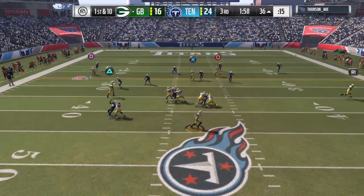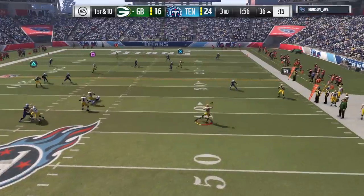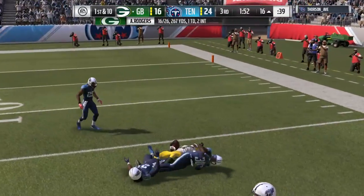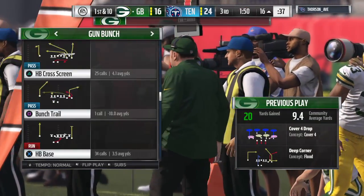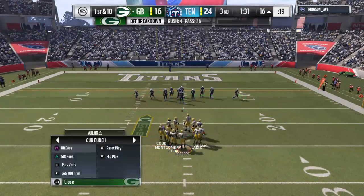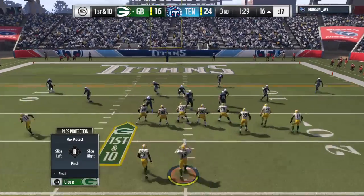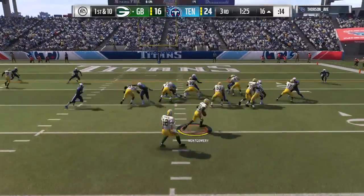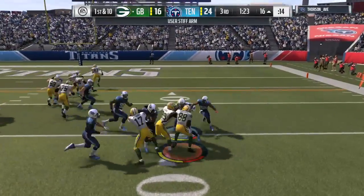Throwing on first down is Rodgers. Escaping the pressure right. Caught on the right side by Adams. A good pickup there of 20 yards. Of course we think of Aaron Rodgers as a pocket passer, but you and I both know this guy's a pure athlete. He can get outside and make plays with his legs as well. Showed it right there outside of the pocket and on the money.